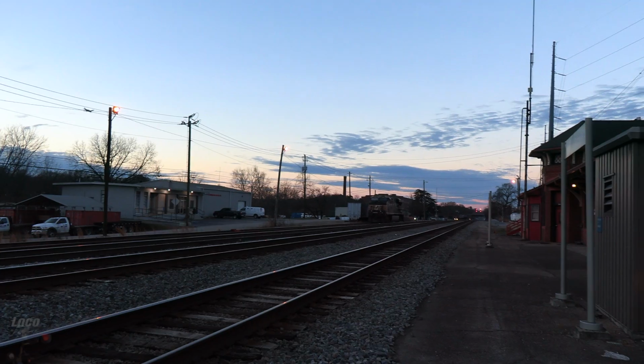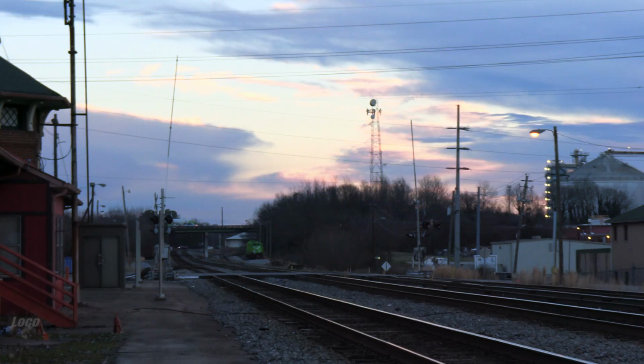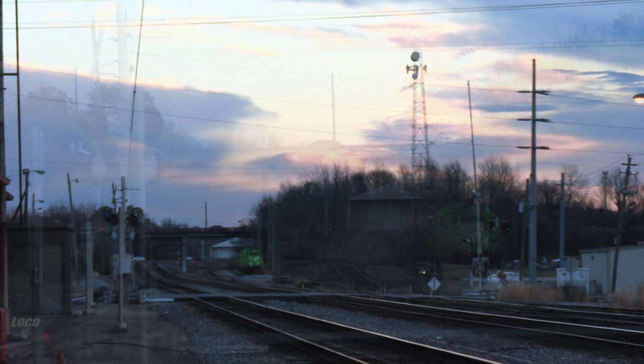And so, with clearance given, and it being around that time when Amtrak usually shows up, I would turn my attention northwards for Amtrak 19 to come by with some rather new power leading on the front.